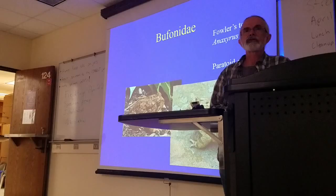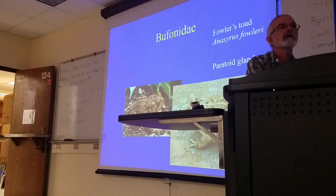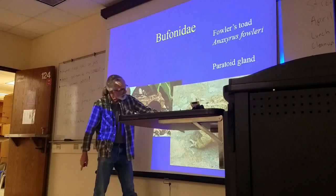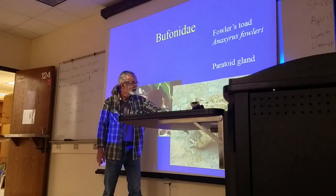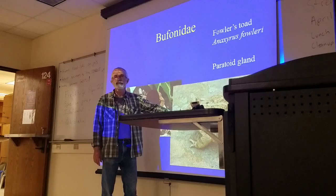Is that the tympanic membrane we were referring to back then on the green one? Yeah, the tympanic membrane's right here, and right here. That area is thin, and it will vibrate with sound. So that's what transmits it. The other thing that you'll notice is when they're swallowing, the eyes will sink in. So maybe we'll get a live one and we'll feed them, and you'll see that they push in with their eyes to swallow.